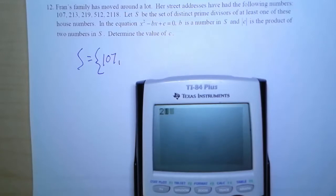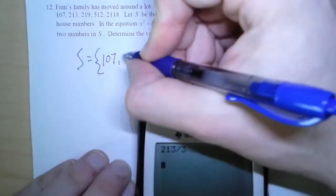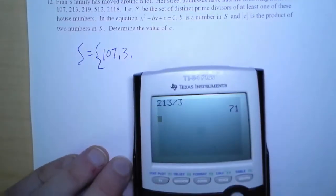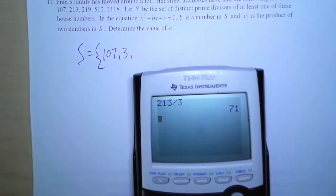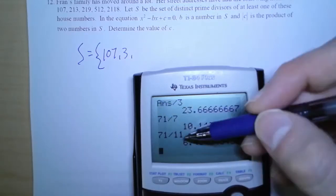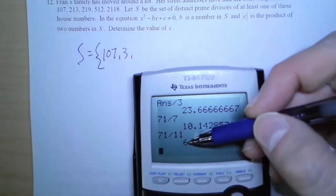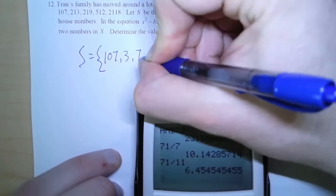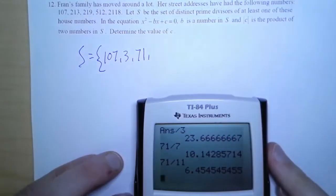So let's try 213. Not an even number, so we'll try dividing by 3. There we go. So we know that 3 works. Now what about 71? Is 71 a prime number? Let's try dividing it by 3. Nope. We can't divide by 5. Let's try 7. Nope. Let's try dividing by 11. Nope. And again, the answer we get is smaller than what we divided by. So we can stop. So 71 is a prime number.